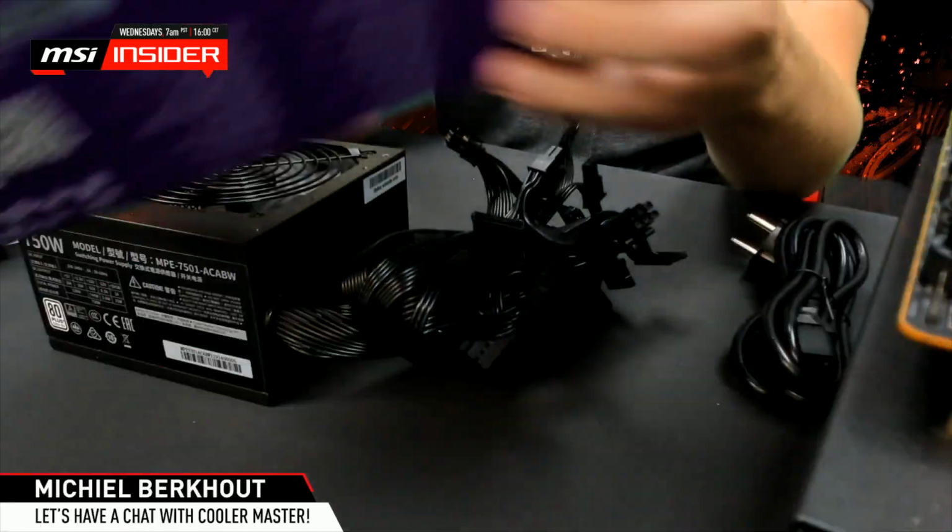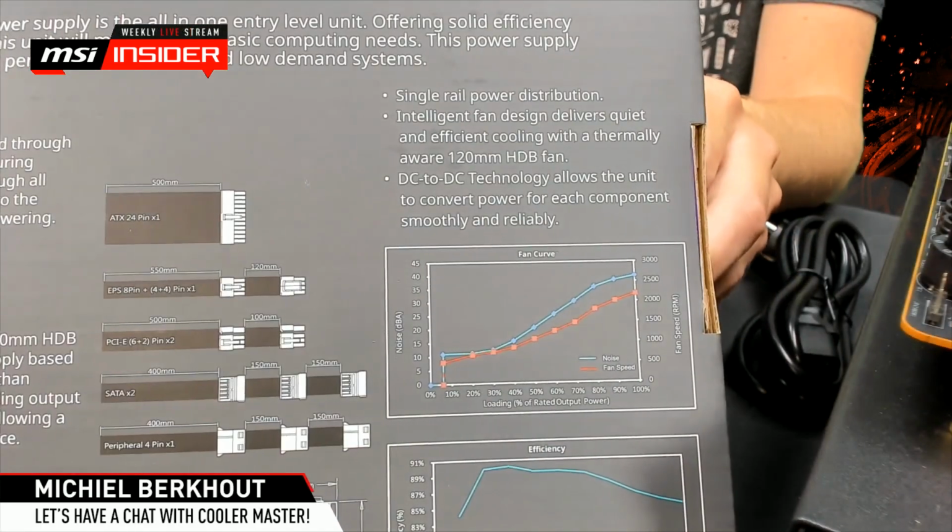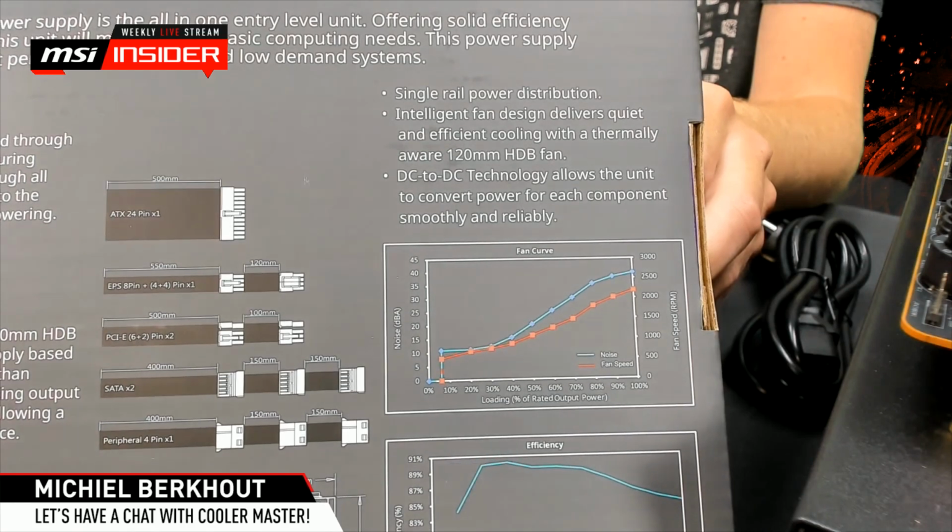Okay, all right. Let me see, any questions? Yeah, Edwin's asking: is there a difference between the models in how many 6 or 8 pin connectors they have? So that will be for graphics cards. Yes, and basically it's more or less the same question. That should be on the box or at least on our website.